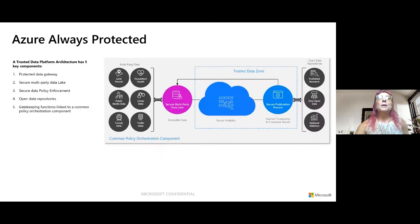Next, a trusted data platform architecture has 5 components. One is a protected gateway. The second is a secure multi-party data lake. And next is a secure data policy enforcement document, and then open data repositories and gatekeeping functions that link to a common policy orchestration component, all within that trusted data framework that is documented.